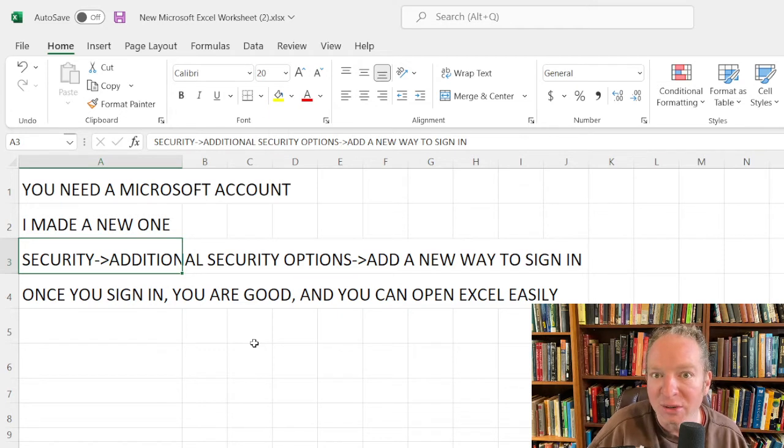It just works. Okay, so once it's installed and it's set up, you're good to go. And I mentioned that here. Once you sign in, you are good, and you can open Excel easily. So that's the only hang up I had. It took me about 10 minutes to get everything installed, and I'm really happy I did it. I'm really happy that I have Excel now.